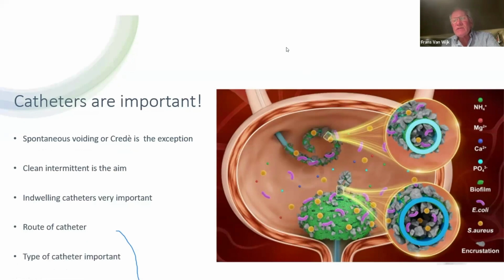Indwelling catheters help us a lot in patients who can't catheterize, and the route of the catheter is important. If you use a suprapubic or a urethral catheter, there are some complications with either one of the two, and it's important to have that discussion with your patient. But the crystallization, in my practice, in the patients that we replace suprapubic or urethral catheters from time to time, has definitely decreased since we started using microdocs.